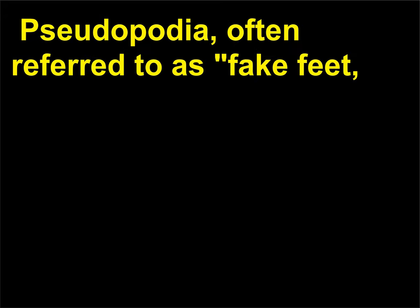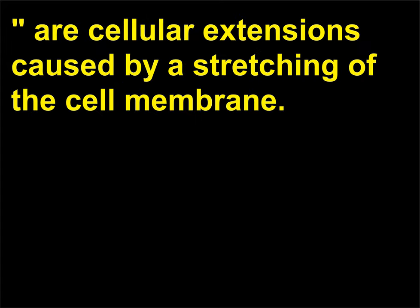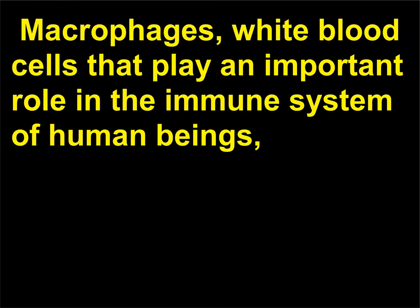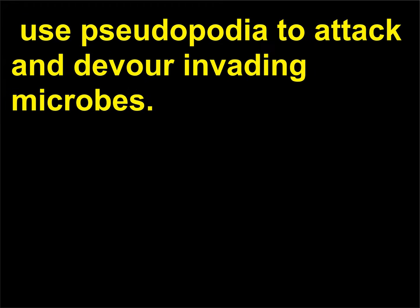Pseudopodia, often referred to as fake feet, are cellular extensions caused by a stretching of the cell membrane. Pseudopodia are used by amoebae, protists, for movement and acquiring prey. Macrophages, white blood cells that play an important role in the immune system of human beings, use pseudopodia to attack and devour invading microbes.